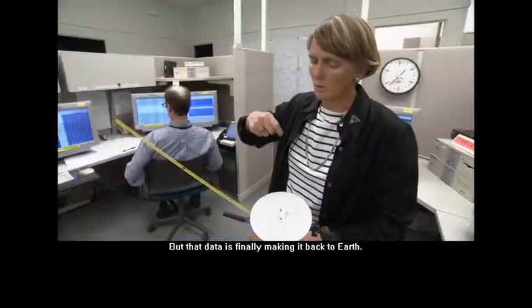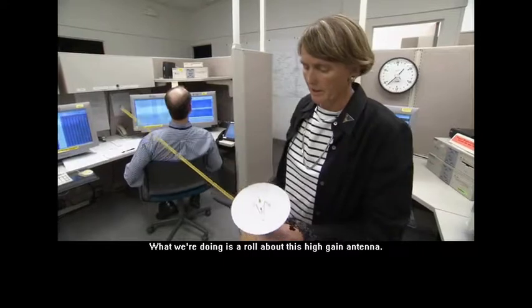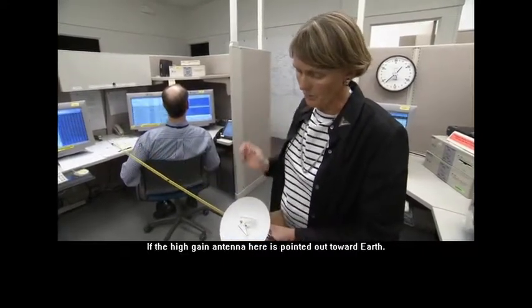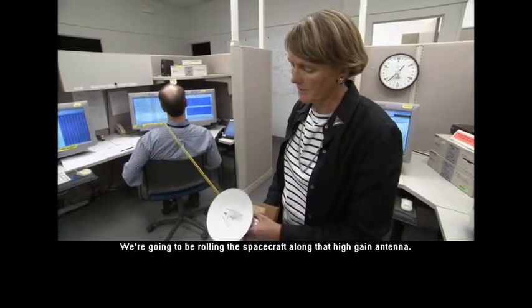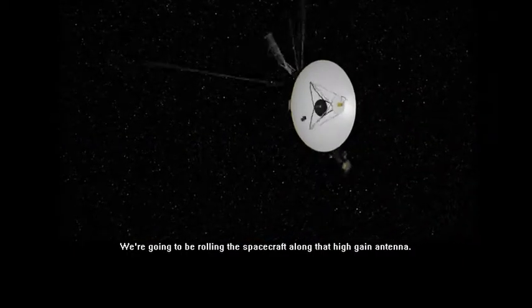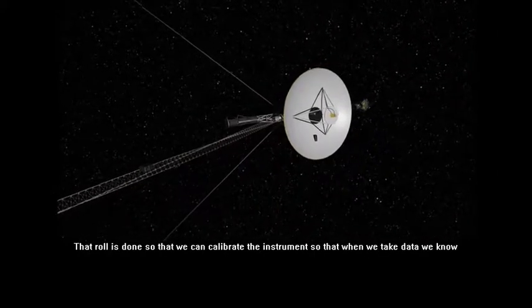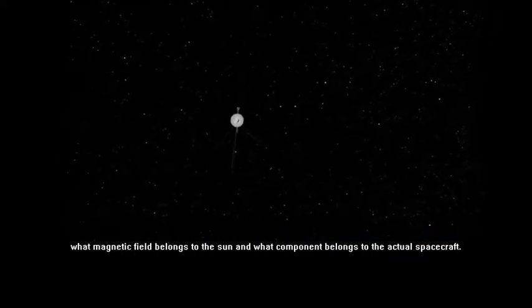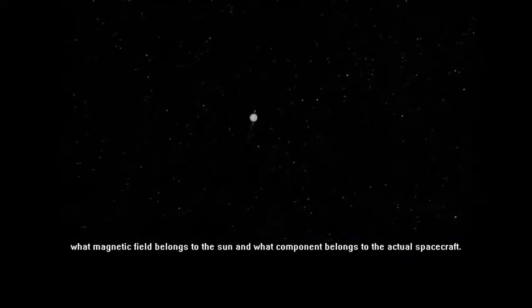What we're doing is a roll about this high gain antenna. And so if the high gain antenna here is pointed out toward the Earth, we're going to be rolling the spacecraft along that high gain antenna. That roll is done so that we can calibrate the instrument so that when we take data, we know what magnetic field belongs to the sun and what component belongs to the actual spacecraft.